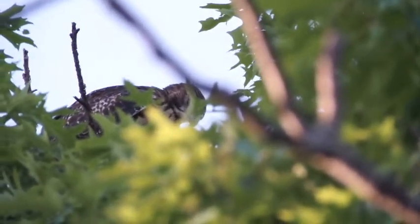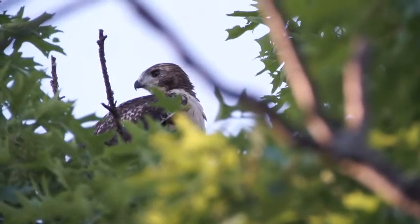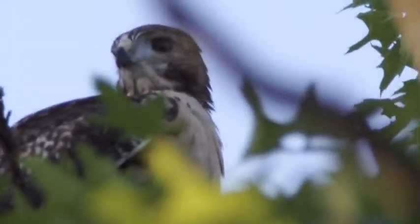The sun is really in my eyes. Probably in the lower lot, actually. Might get a better line of sight. Uh-oh. Okay, we are going to go down and see if we can maybe see a little better from farther away. This is probably not a good idea. Oh yeah, much better.